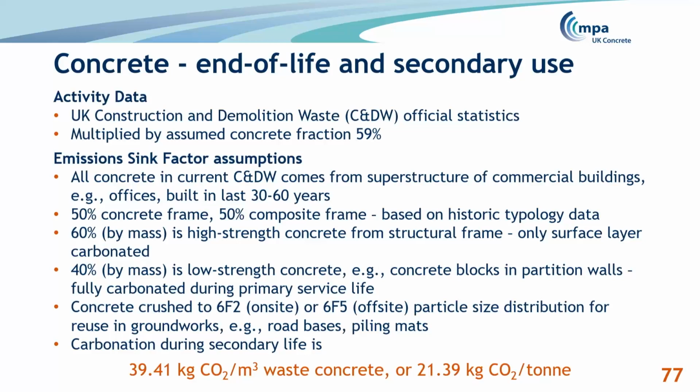We assume that all the demolished concrete is coming from commercial buildings built in the last 30 to 60 years. Of that, 60% is high-strength concrete, so only the surface layer will be carbonated. 40% is low-strength concrete, which will have completely carbonated. And the concrete is crushed either on-site or off-site for reuse, either in groundworks or in an unbound road base. And the factor we calculated for carbonation during the secondary life is 39.41 kilograms of CO2 per meter cubed of waste concrete. So you can see quite a lot of carbonation actually occurs during the secondary life for high-strength concrete.